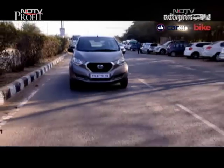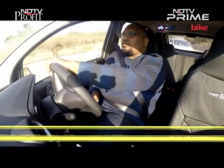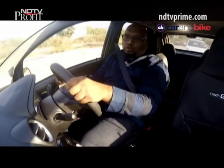The biggest, of course, is the new gear lever, which now comes with a manual mode as well. The second big addition is the new music system, which gets Bluetooth function that allows you to connect your phone to the car to play music and also attend voice calls.